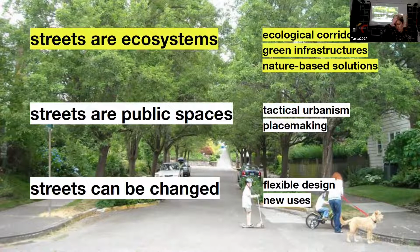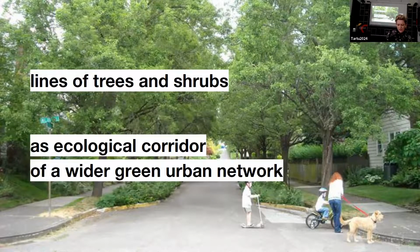So we begin from the first statement. And if we stay in this first image of a green street and focus on the lines of trees and shrubs, and we consider them in connection with other green linear structures in the urban environment, we could say that green streets can also become ecological corridors in the frame of a bigger scale green urban network. So let's zoom out to a macro scale to better understand the potentials of a green connection structure.